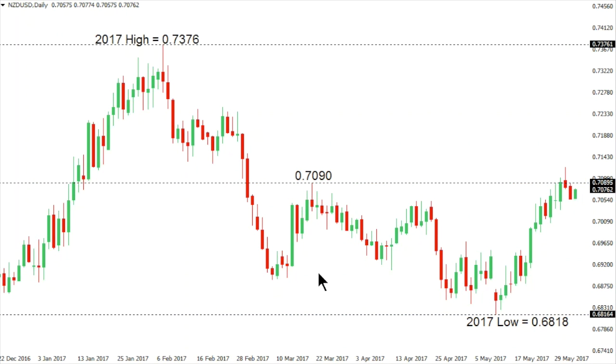Kiwi dollar. So the New Zealand dollar has stalled out even though it's broken above some key previous resistance at 70.90, the market has been unable to establish a close above that level, and while it holds below that level on a close basis, there is risk that we continue to stall out up here and roll back over towards a retest of the 2017 low at 68.18.